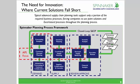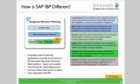IBP is really constructed to take full advantage of an existing APS or APO system and extend the functionality to include some of those newer capabilities which are required to counter some of those realities that we just talked about. Okay. Next slide. So what is SAP's IBP product, and why is it different? The key components for IBP are as follows.